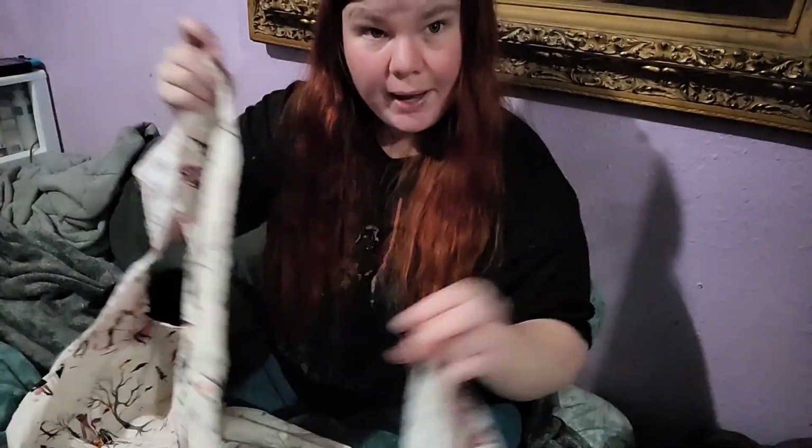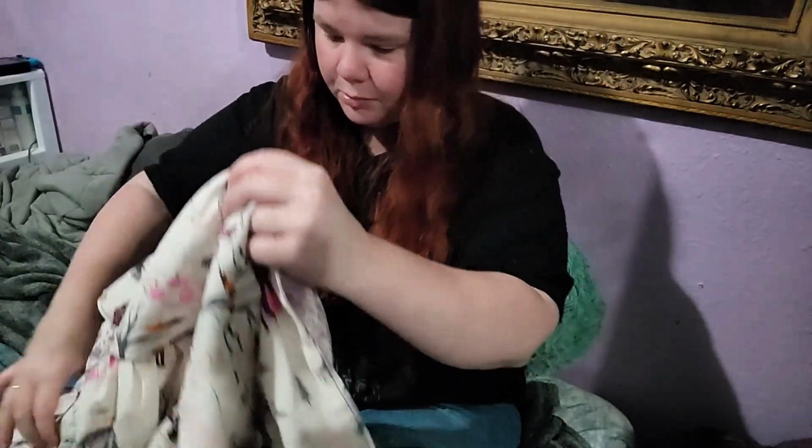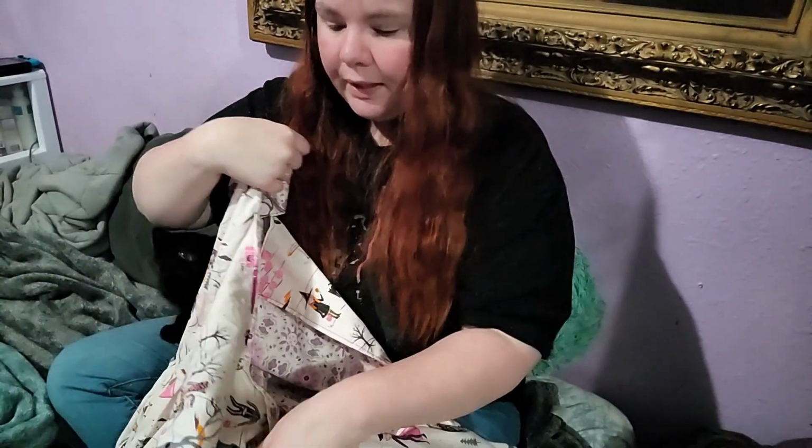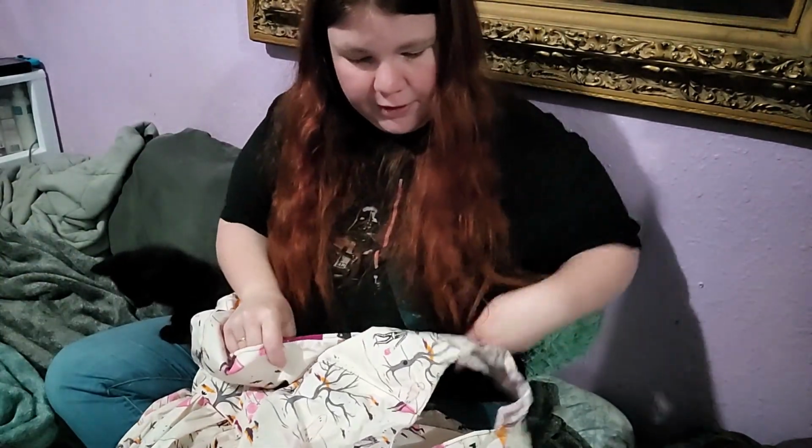This is the center back. All I need to do is put a zipper in and sew up the rest of the back, and it's a done dress, and it fits me beautifully. And I've been holding on to this fabric for I think 2 years because it is me in a fabric.